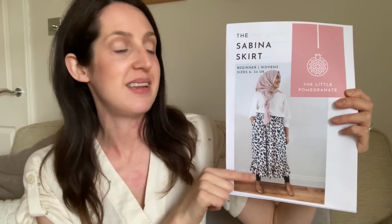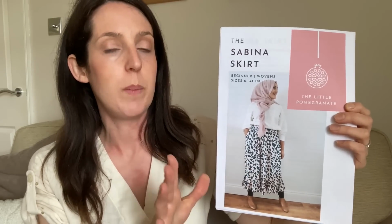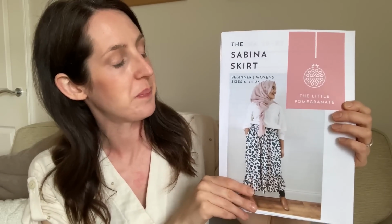And you can get this pattern, it's really easy to get. You basically go on the Little Pomegranate's website and you enter your details or your email address to sign up to her newsletter, and then you automatically get emailed the Sabina skirt, and you get the PDF files and the instructions and an A0 copy shop option or a print at home option. And if you make the print at home option, it comes with the layers function, so you can just print out the size or sizes you want, which I always think is a really good function. But I'll show you the skirt pattern.